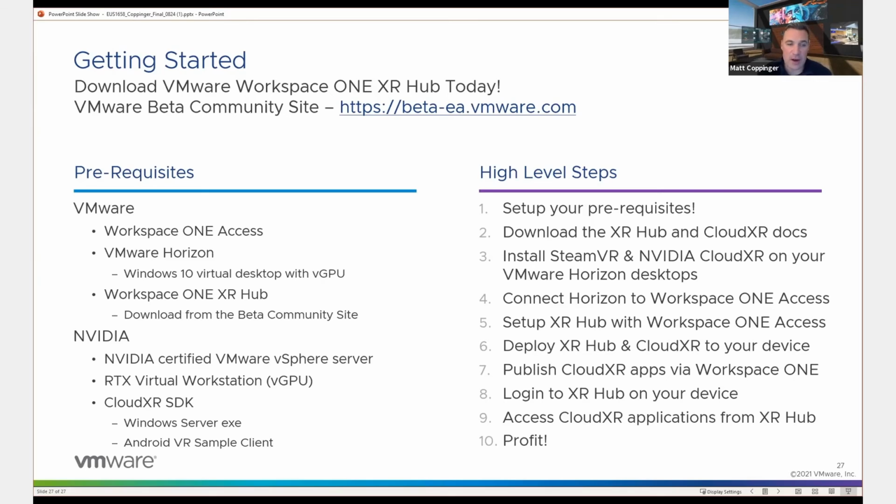Now, within the CloudXR SDK that you can download from NVIDIA's website, it includes a Windows Server executable that you install on the virtual machine. This is the CloudXR plugin for SteamVR. And they also have available a number of sample Android VR clients that you'll be using to put on the headset so you can use CloudXR to connect to the virtual desktop.